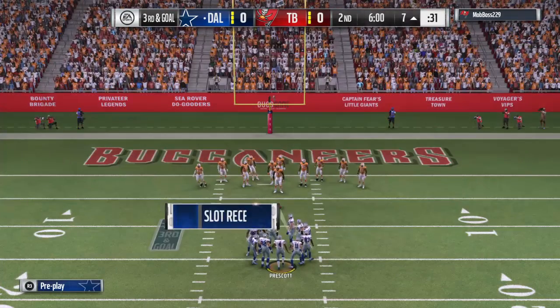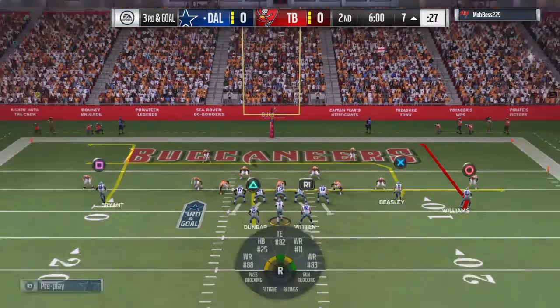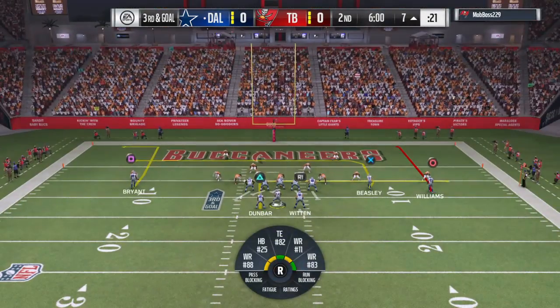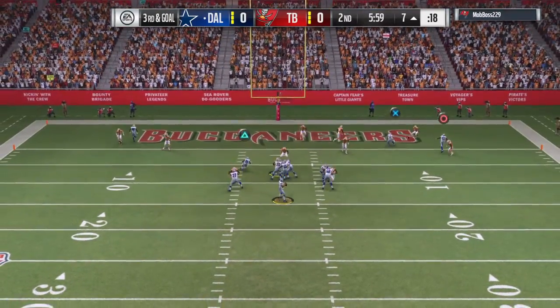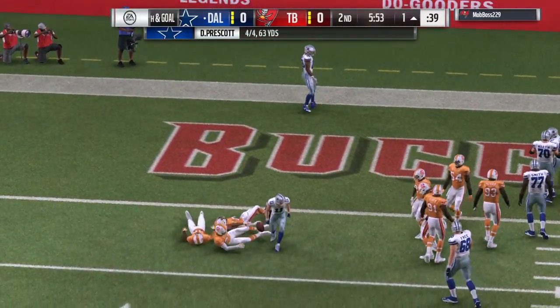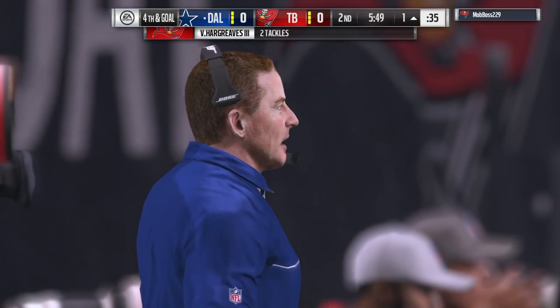Can this defense get the stop on the opening drive? Here's 3rd and goal. Prescott on 3rd and goal. And Beasley with it over the middle. 6 yards on the pickup, and that will bring up an interesting decision here on 4th and goal.